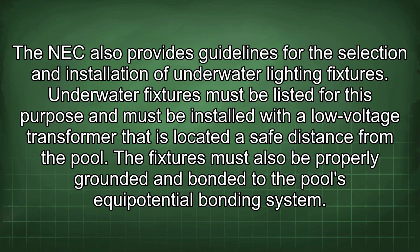Underwater fixtures must be listed for this purpose and must be installed with a low-voltage transformer that is located a safe distance from the pool. The fixtures must also be properly grounded and bonded to the pool's equipotential bonding system.